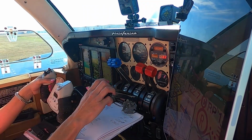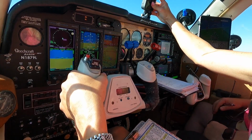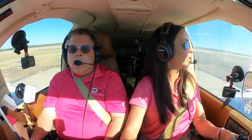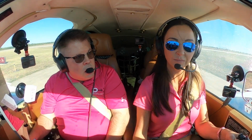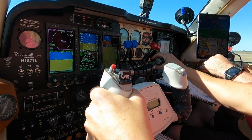Get all the way past the double yellow, stop, and then we can run the checklist. Perfect. Okay. And we are stop. Clear. Wow, we had an air show. Yeah. Jabara traffic, black and white Baron, 1879 Lima, clear of runway 36, taxi into the FBO.